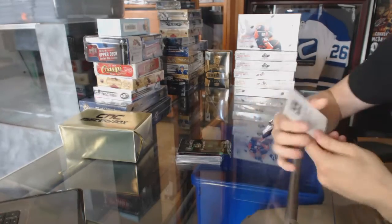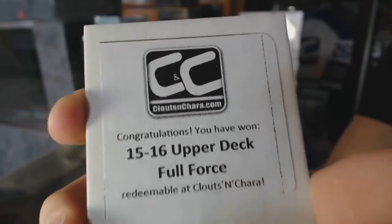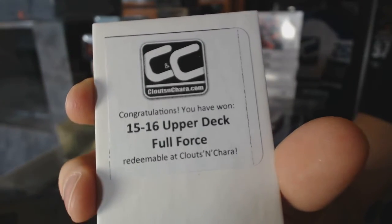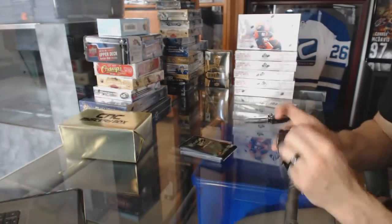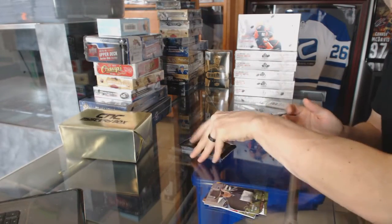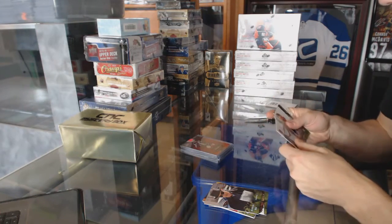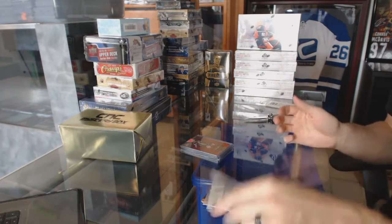Alright, and the first bonus box is 15-16 Upper Deck Full Force. Breaking Bad, breaking bonuses. 0-for-1. And 0-for-2.